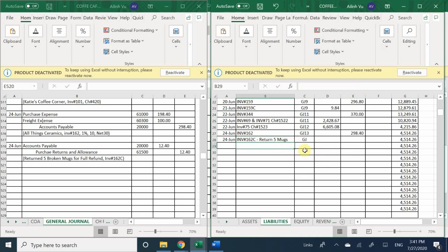Okay, and now control 40. We're decreasing, so 12.40. 4,514.26 minus 12.40, and the running balance is $4,501.86. Good job. That's correct. 4,501.86 is correct. We're going to go to purchase returns and allowances.